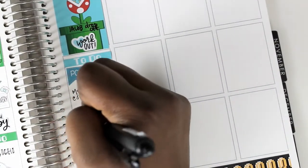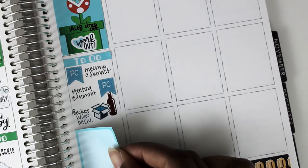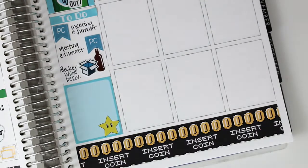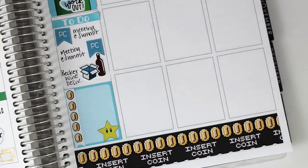I then put down a wine bottle from Happy Diet Stickers, and I covered it with a box cover from Scribble Prince Co. to note that our wine was delivered that day from Becker. We're part of a wine club.